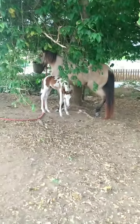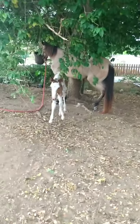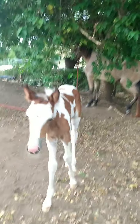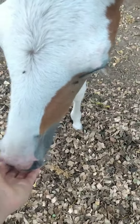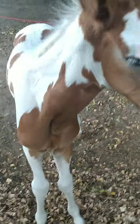Looks like the owners just came because he was green. Come here. Oh, so cute. Come here, baby. Good boy. He's super friendly. He's so tiny, weeny baby. Isn't this sucky? Yeah. He has some teeth. I can feel them. Hi. But he's super tiny and super cute.